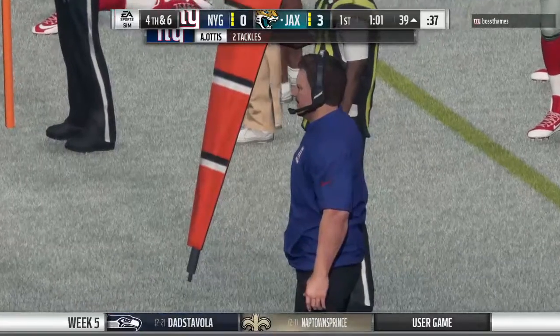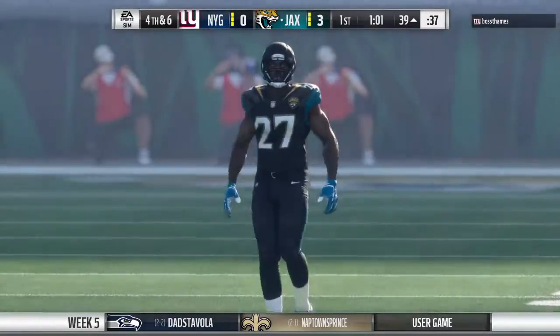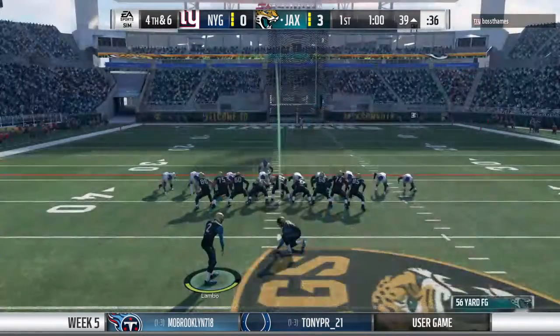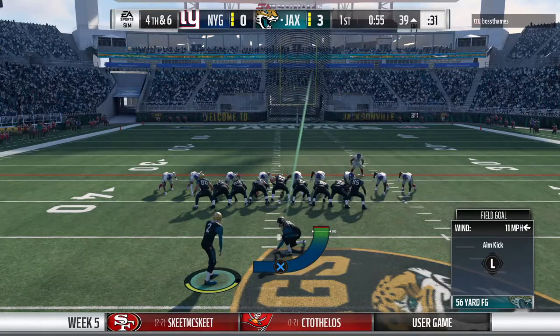Well, you can see what they wanted to do. They wanted to set up the screen there, but it got blown up. It's hard to run that play if you're not getting a lot of pressure at the quarterback because the space doesn't open up. They were able to read that one and slow it down and stop it before they could get a first down.